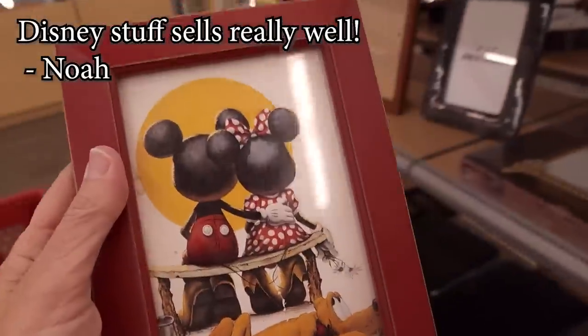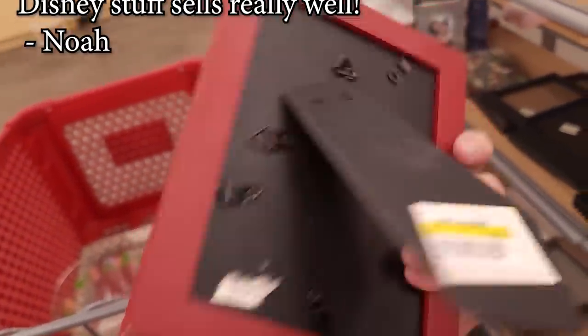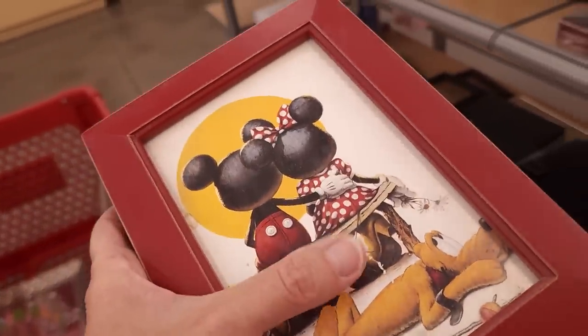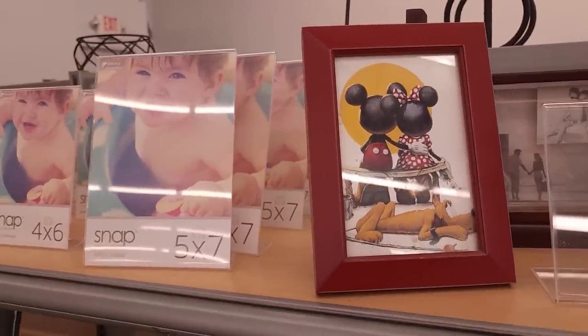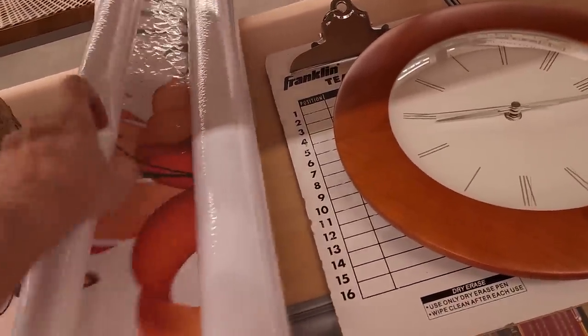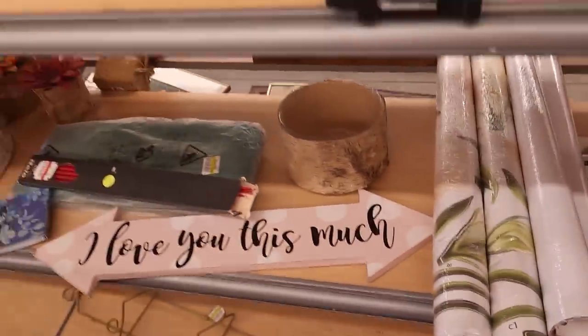Oh, I see a Disney item. I think I've actually sold this one before. The thing is, I don't know if that's just a card. I feel like it might even just be a card. Oh, it's got some damage too. Okay. Yep, we're going to leave that one. Sorry, Mickey. What are these? Are they like wall decal things? I think they are. Wall decals.